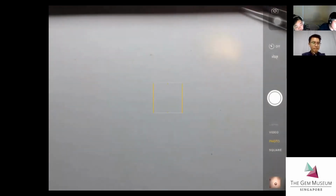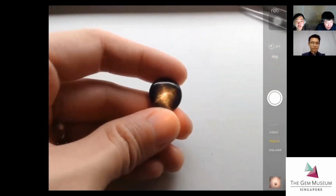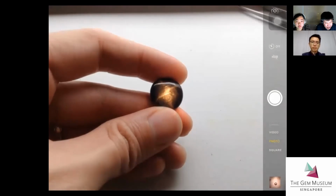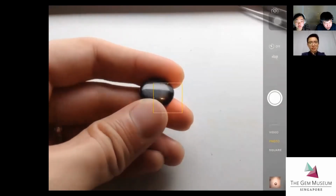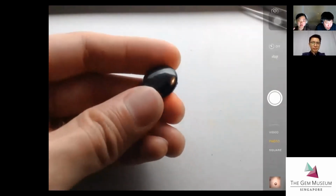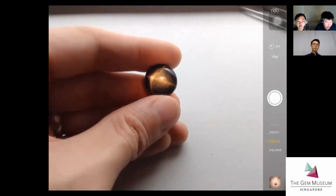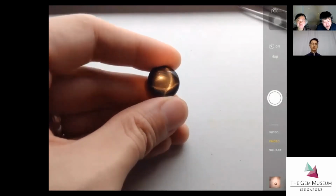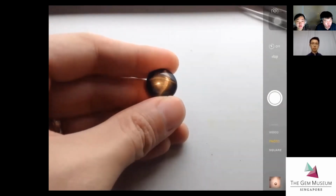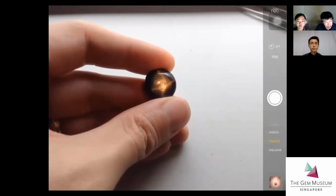Alright, I want to show you another stone. This is not a star sapphire, this is a star diopside. You can see it's a 4-ray star, like what Andrew said. And you realize the star is not straight. One of the reasons is because it's very flat, and the dome is not even. When it's not even, the star will be lopsided as well. See the lopsidedness? Grading of a star sapphire, not many people have really talked about it. The evenness of the dome and how high the dome is does play a huge part in the quality of the star.